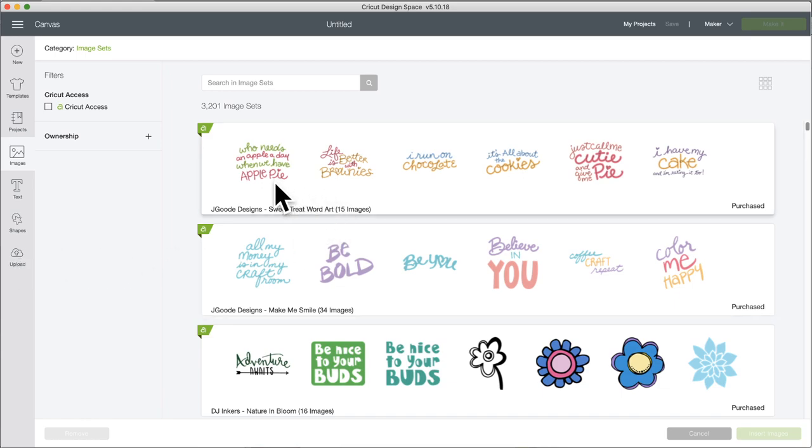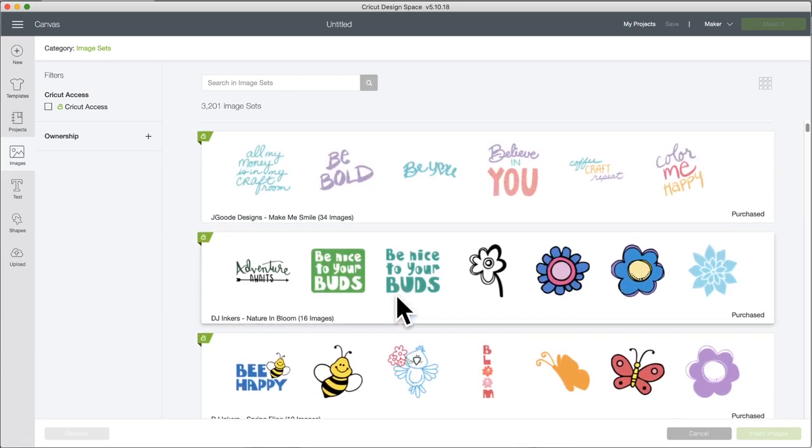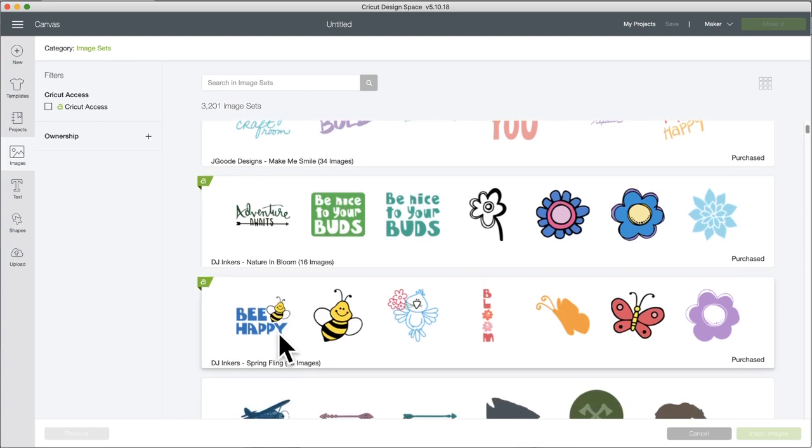Okay, so we went to image sets. These are showing up on the top. These are actually not brand new, but they're brand new in access. These were in a digital mystery box, so some of you might own these. These have writing on them too. So these are now in access.